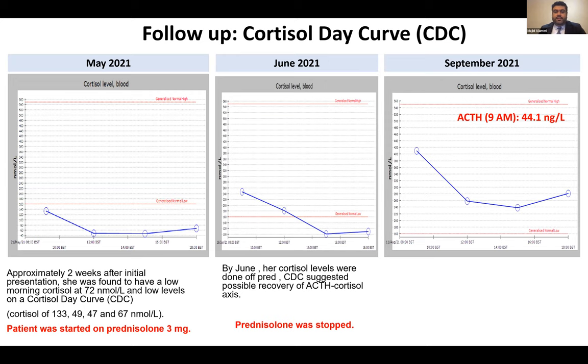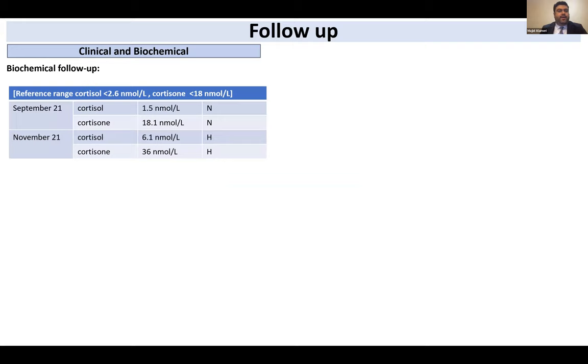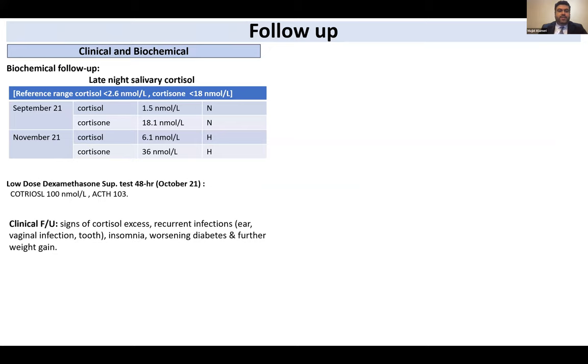By September, as you can see on the left side, cortisol levels were much higher, suggesting cortisol excess. She continued to have follow-up with a number of biochemical assessments. As you can see in this table, this is a late-night salivary cortisol. She had normal levels of cortisol and cortisone in September 2021, and by November 2021, both of them, cortisol of 6.1 and cortisone of 36, were elevated. She also had a low-dose dexamethasone suppression test in October, with a cortisol of 100 and ACTH of 103. Clinically, she showed clear signs of cortisol excess: recurrent infections in the ear, vaginal infection, and tooth infections. She had insomnia, worsening diabetes, and further weight gain.